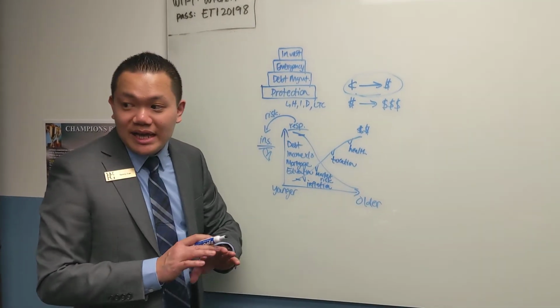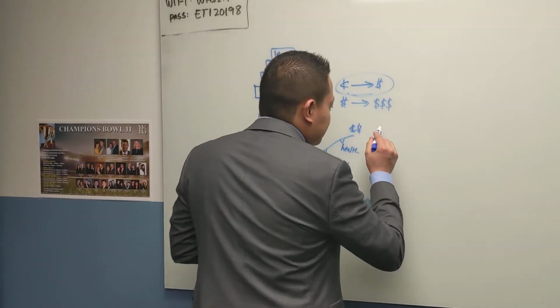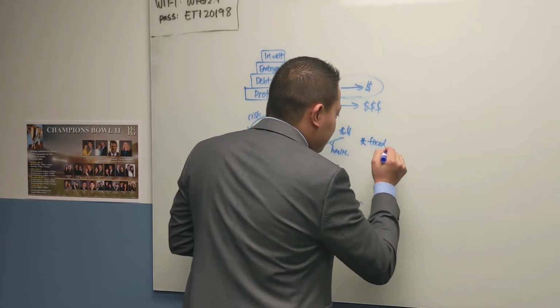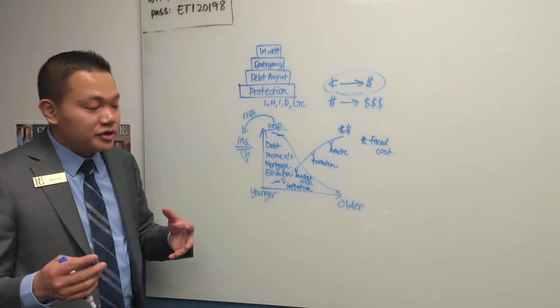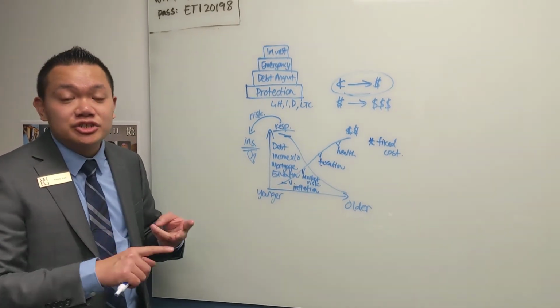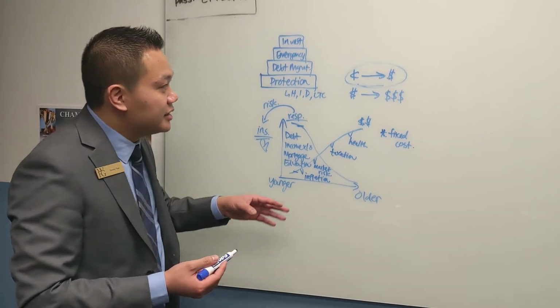Later on, even if you have no debts, no responsibility, you still have one more risk called the fixed cost in life risk. What does that mean? If you have no debt, cars are paid off, houses are paid off, and your kids are older, you still have the fixed costs because you still have what? Property taxes, insurance, day-to-day living expenses and utilities and things like that, okay?